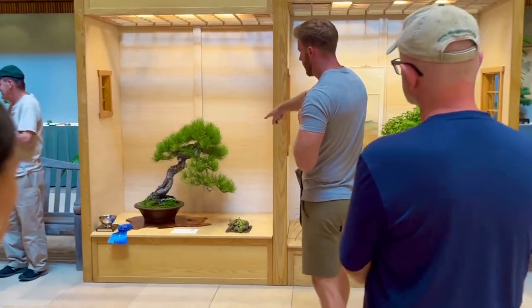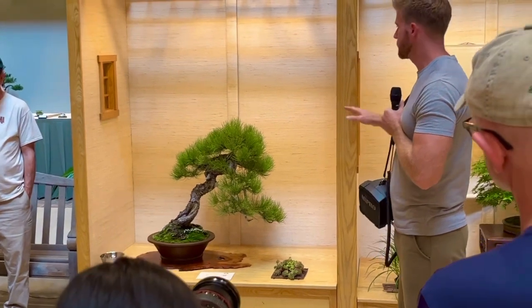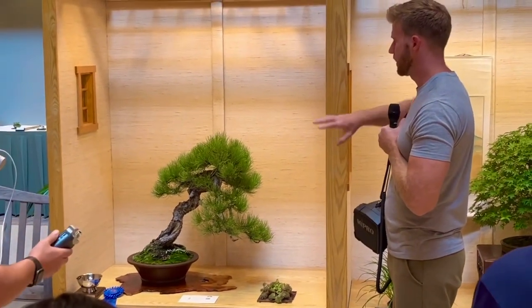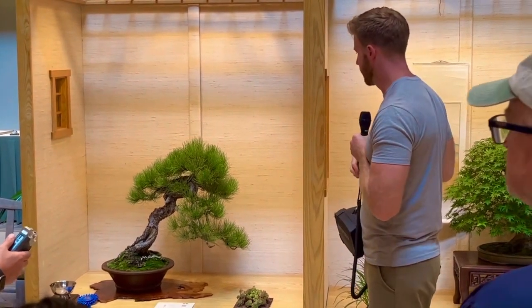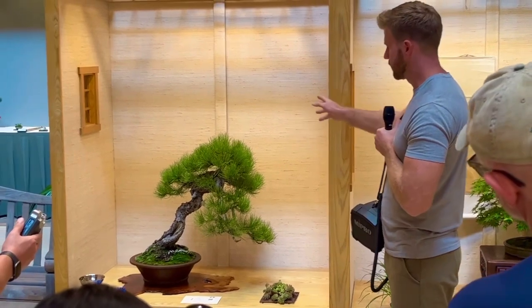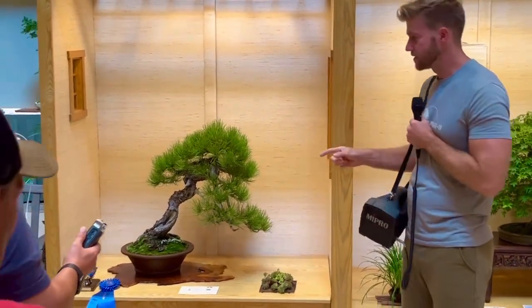This tree here, very similar to the Ponderosa over there. Take probably 15-20 minutes. We can just prune up some of the misplaced needles on the tree, and it will refine this tree to the nth degree. I chose this tree for the award because the structure of the trunk is incredible. It's got a ton of ramification. Needles are in proportion to the size of the tree.